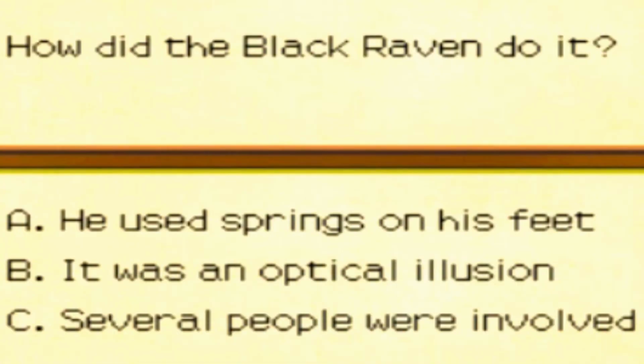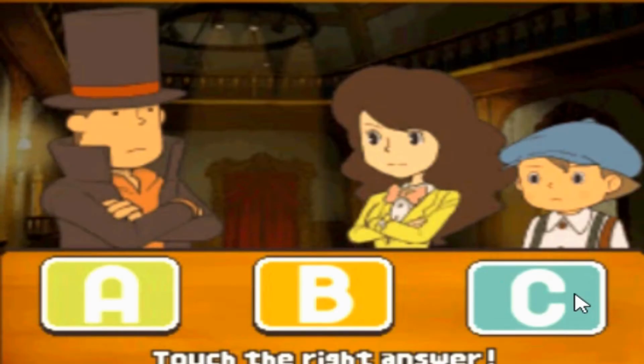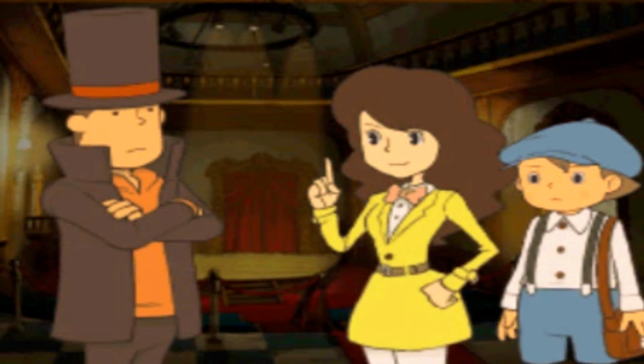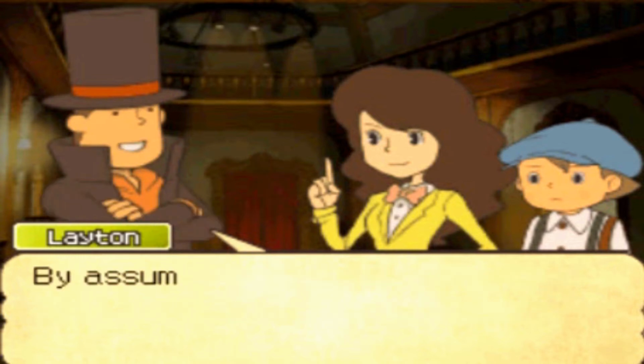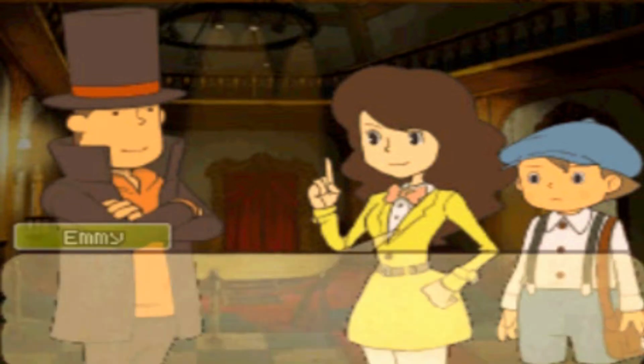Okay, how did the Black Raven do it? He used springs on his feet. It was an optical illusion. Several people were involved. Yeah, that's why the adults suddenly disappeared from the market. Maybe there were multiple Black Ravens to begin with. Yes, very sharp. There were multiple Black Ravens. They all wore the same costume and were all the same height, apparently. By assuming that the Black Raven was one person, we overlooked the obvious.